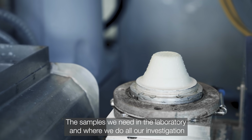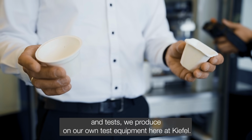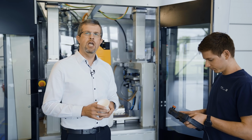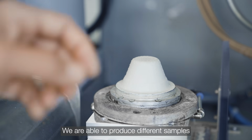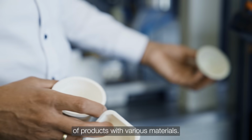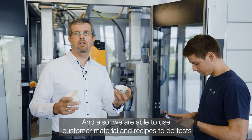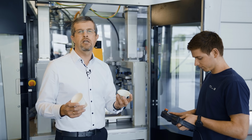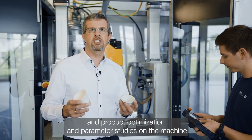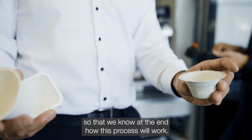The samples we need in the laboratory, where we do all our investigation and tests, we produce on our own test equipment here at Kiefel. We are able to produce different samples of products with various materials, and we are also able to use customer material and recipes to do tests, product optimization and parameter studies on the machine so that we know at the end how his process will work.